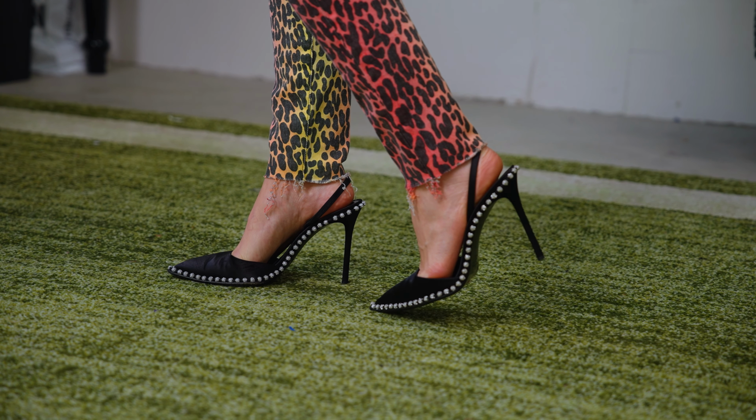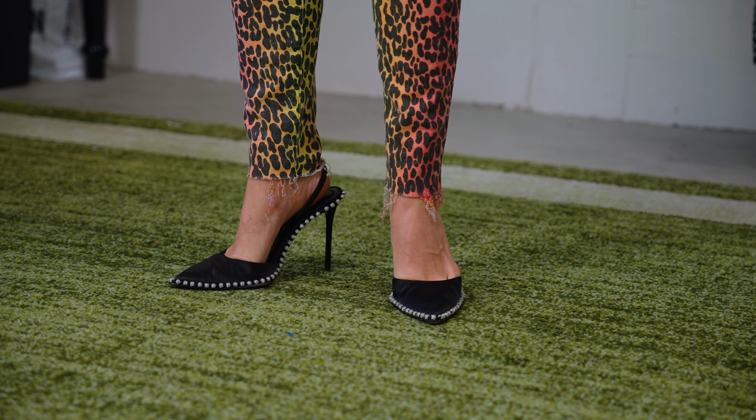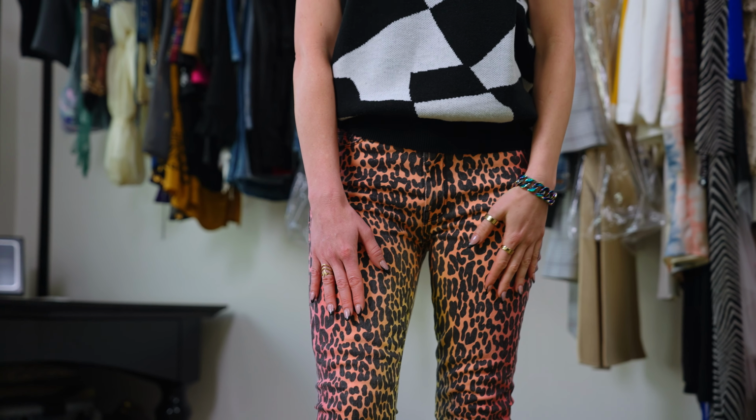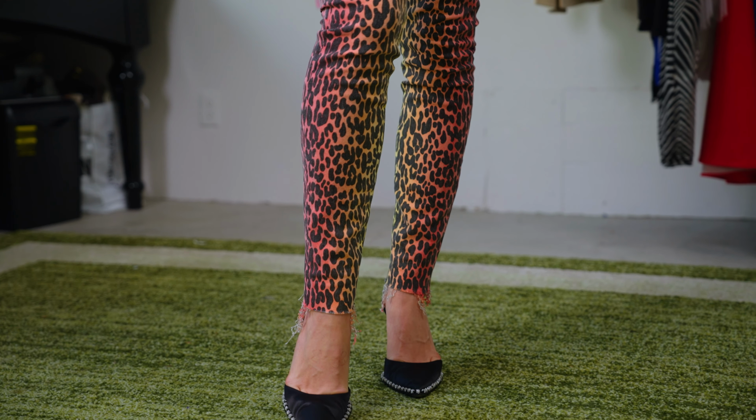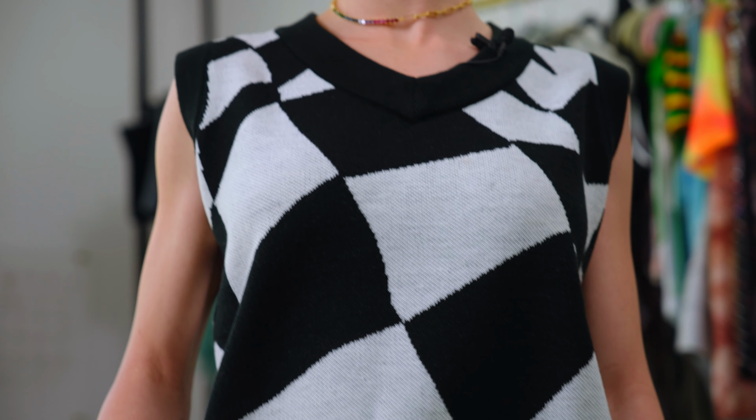My shoes are by Alexander Wang. My leopard multi-color print jeans are by Mother Jeans, and this really cool graphic sweater is by Gianni Feraldo. I love mixing and matching prints, and this is one of my favorite outfits thus far that I've worn on this channel.